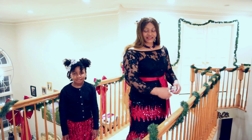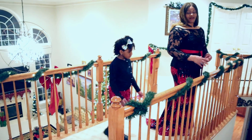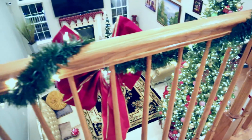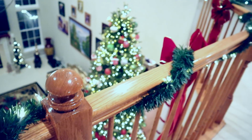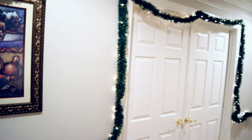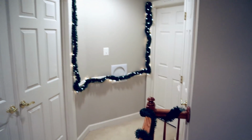So as you can see, the stair rails are decorated with wreaths. I have patterned, colorful wreaths mixed in with a single plain wreath without any ribbons or ornaments. If you have a lounge in your home, that is a way that you can decorate your lounge and your stair rails in your own abode.